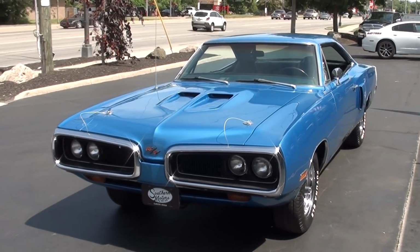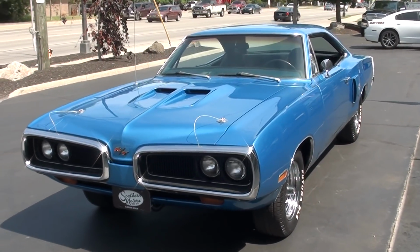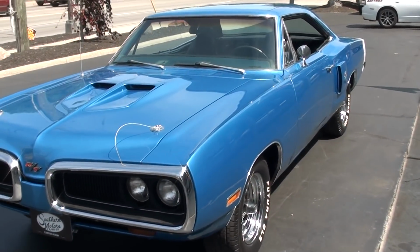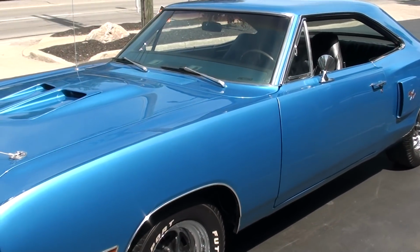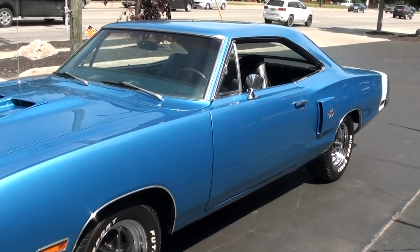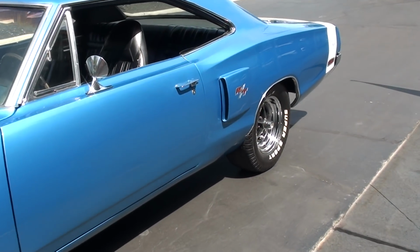Today we're going to take a look at a gorgeous 1970 Dodge Coronet. This is a true RT car. Guys, it is a factory U-code car, which is a 440 four-barrel that's actually been converted to a six-pack. They've added the six-pack unit to it. Beautiful car, one of 1,500 cars ever built.